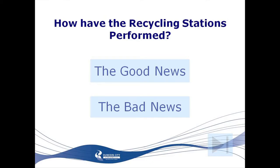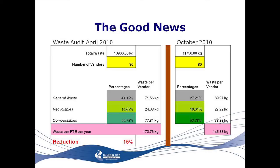Right, how did it all go? Good news or bad news? Start with good news, eh? Right, so we've just done another audit just a couple of weeks ago, actually. And what we've found straight off the bat was, predominantly with a lot of the vendors' choices, they've started to change over their packaging and make different packaging choices, is that there's already been a 15% reduction in waste.